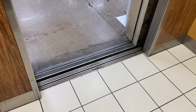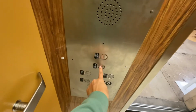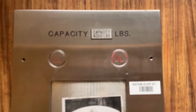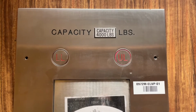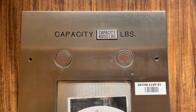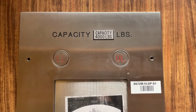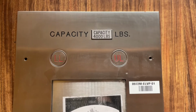Wow, that is quite some pre-door. Let's go back down. Indicator kind of works, half works. I think LL's burnt out.